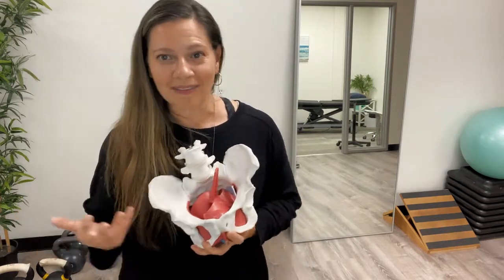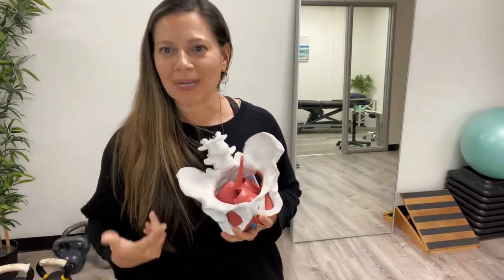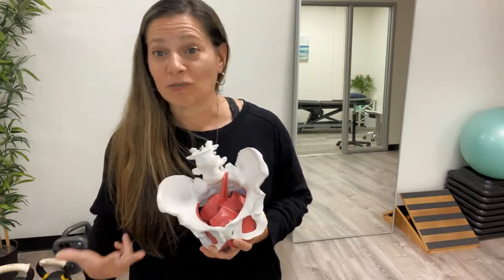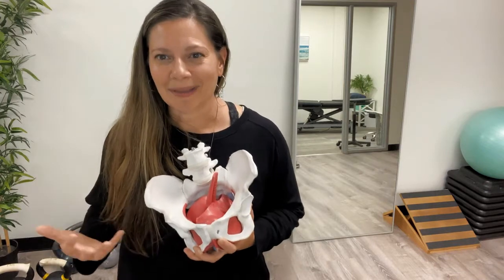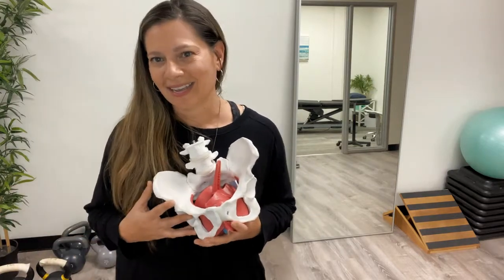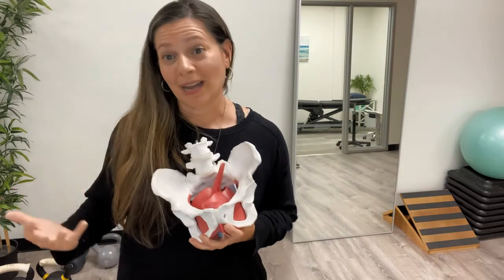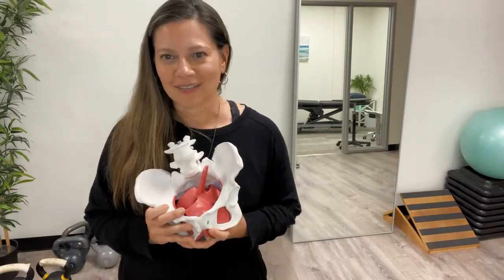Then also after a hysterectomy, we have scar tissue mobility, we have breathing, we have proper rest and hydration, nutrition. Those things are going to allow healing to take place, making sure you have enough water and protein in your diet. So those are going to help your body restore and recover even better. And then the proper strengthening exercises too.